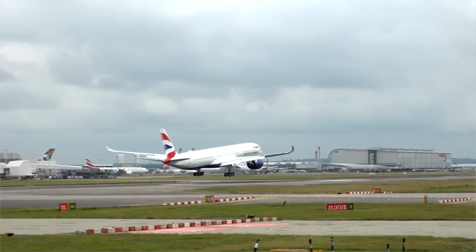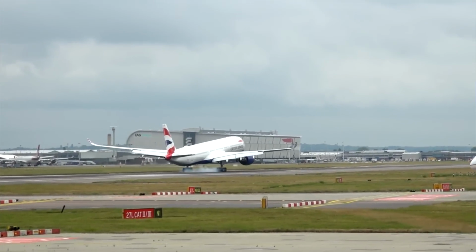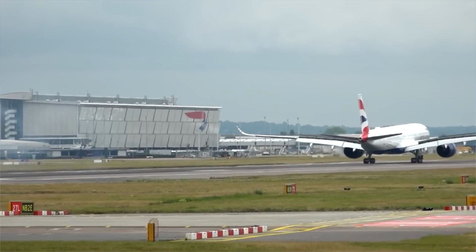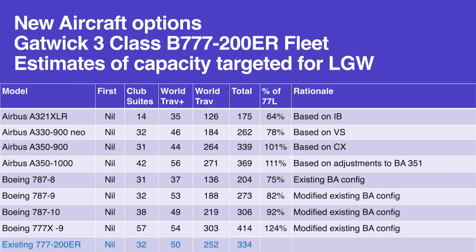It has quite a lot of fixed costs as an airline, and if it substantially reduces its capacity, it's going to struggle to meet those fixed costs. Slots at Heathrow are at a premium and they're expensive. So while one can look at options like the Airbus A321, it's a massive reduction in capacity. The A330-900 Neo and the A350-900 are also reductions in capacity as well, as is the Dreamliner in the two shorter variants, the 8 and the 9. So that leaves some other options, and the Gatwick scenario.